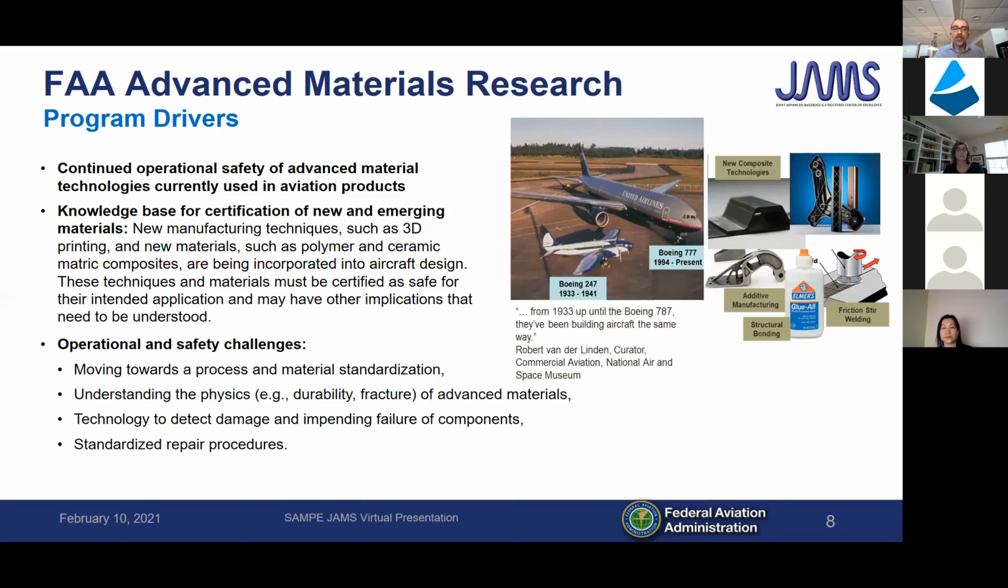Additionally, our work helps create data to understand how advanced materials behave in service conditions. We have projects that study long-term durability, aging of composite bonded structures, damage tolerance and fracture mechanics, just to mention a few. We also evaluate candidate new technologies to detect damage and impending failure of components. And another area that we focus on is the documentation of industry best practices to help standardize maintenance and repair procedures.